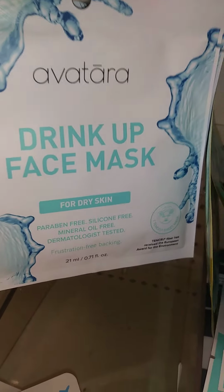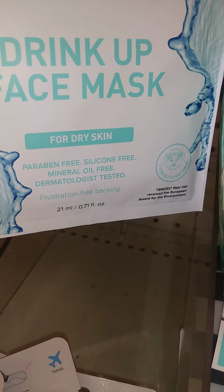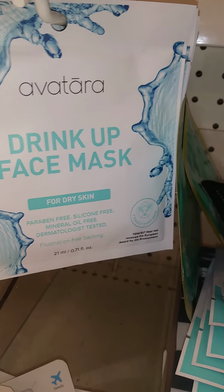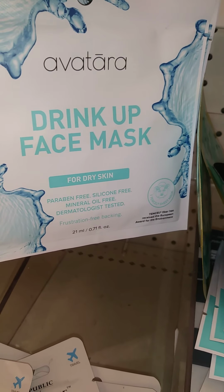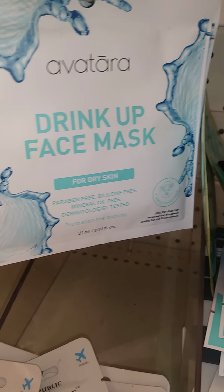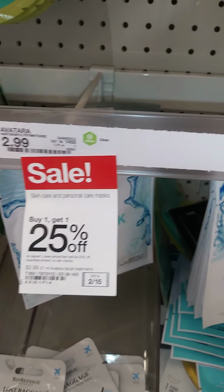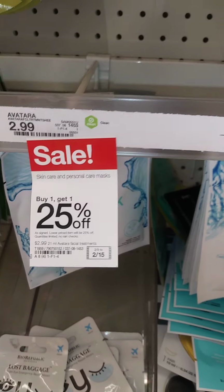This is the drink up face mask. And it is for dry skin, for anybody who has dry skin, especially during the winter time, when your skin gets dry. This would be the mask that you will need, because it will give you everything that your face needs. But if you also drink water, that will also help. Okay, that's a tip for you in case you don't have the money to come out and buy a face mask. Okay, and that's $2.99 with 25% off.